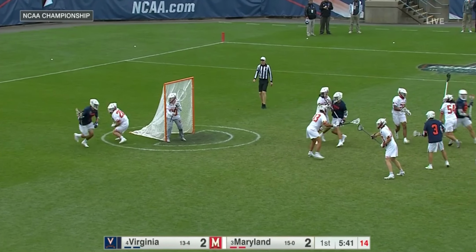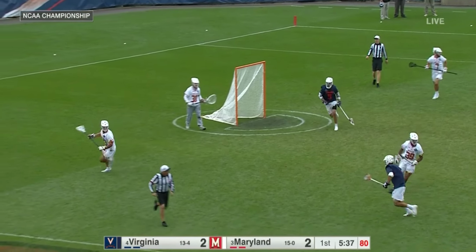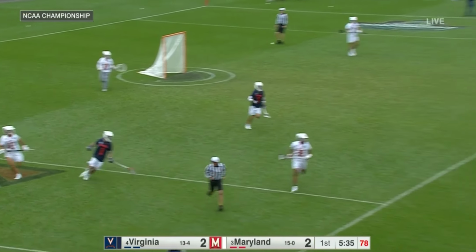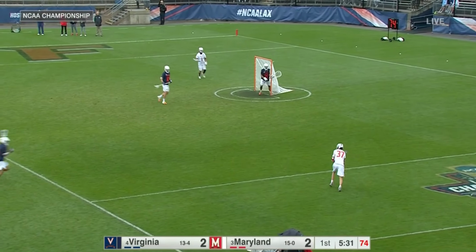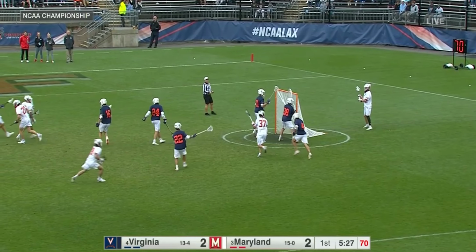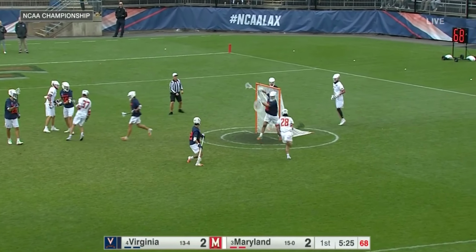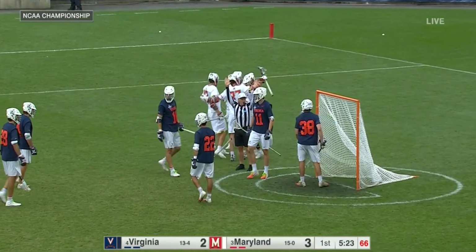He's got the short stick coffee. Shellenberger gets free. McManey denies the angle. Should have taken an extra step there. He had the separation. There was no double team. Shellenberger could have canned that. Here's Maltz. Now Bernhardt has his man hung up. Feeding the cutting Kaufman. 3-2 Maryland.